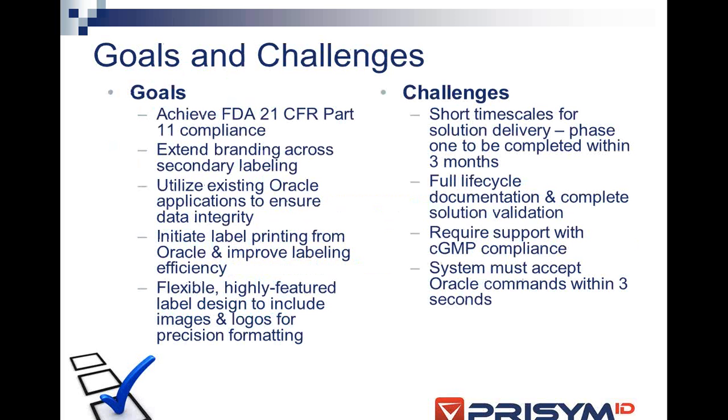Their goals, simply put, the number one goal was to meet the regulations so that from the UK and Europe they could ship to the US and the rest of the world. Integrating with their current business systems, Oracle applications, the third point down there, was another goal. And the last point on the left, a flexible yet highly featured labeling solution.